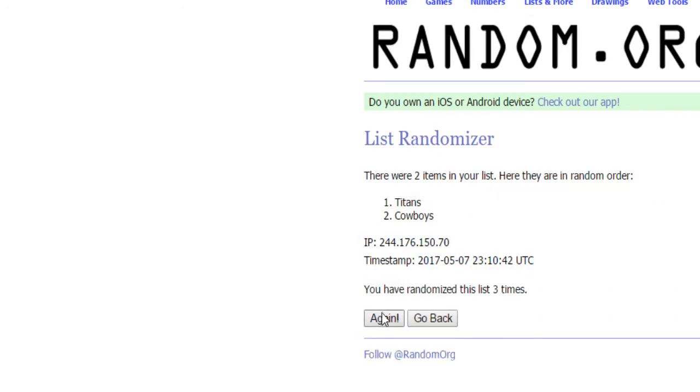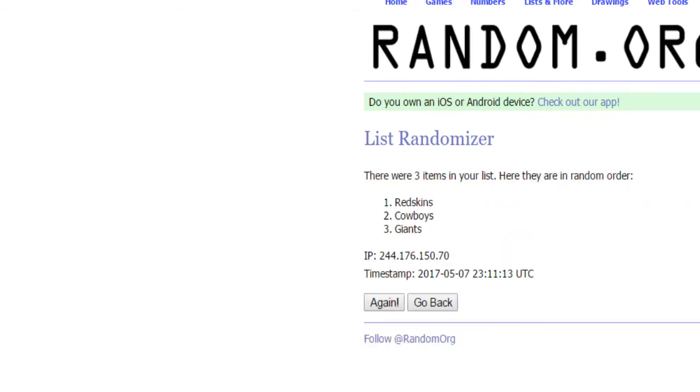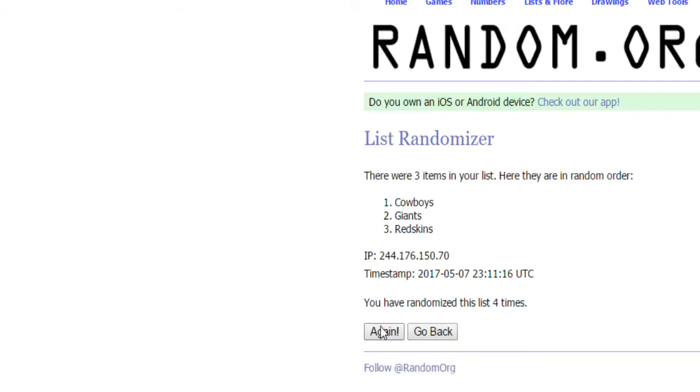One, two, three, four, and five. That stayed with the Titans the whole time. Triple patch of Zeke, Dotson, and Shepard. So that's again the Cowboys, again spelled wrong, Redskins, and Giants, five times, and that's going to go to the Giants.